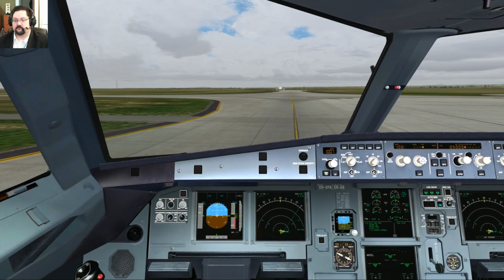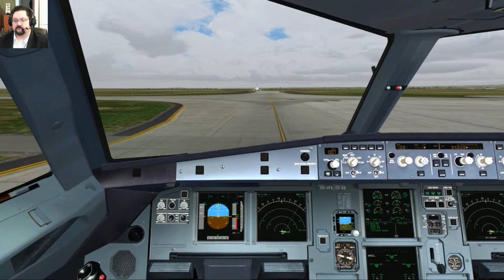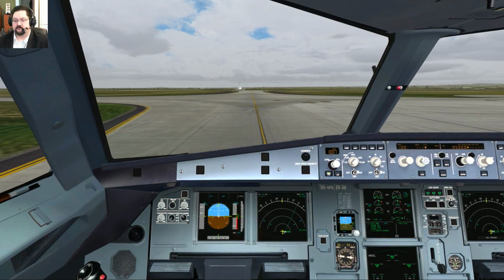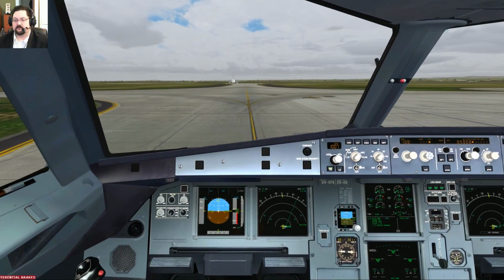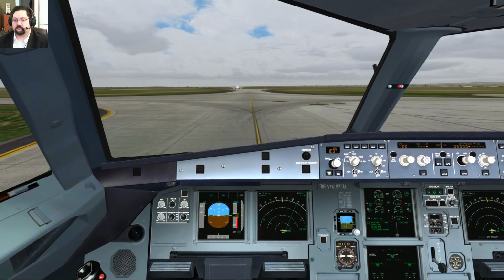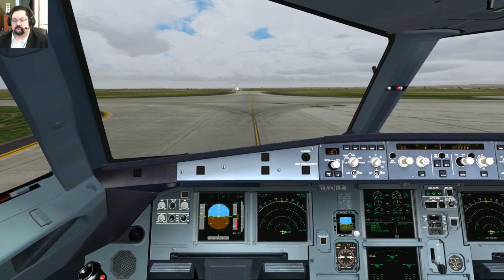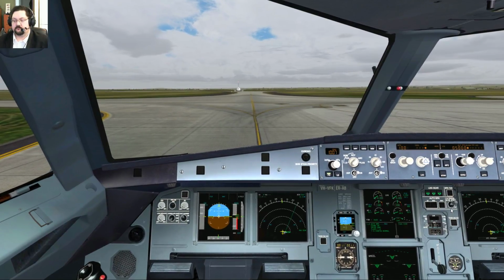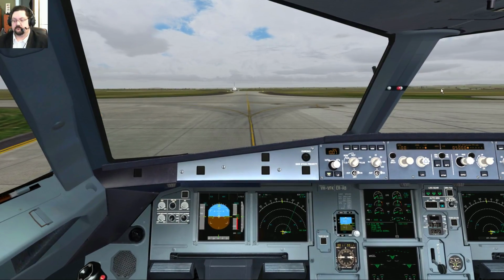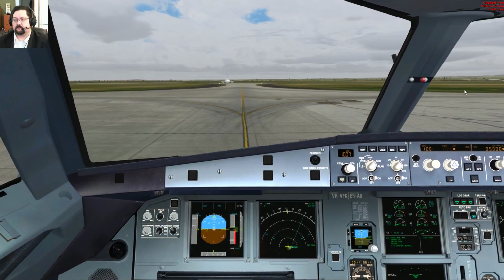All stations, Velocity 219 behind the Qantas 229, taxi Alpha Juliet, hold short 34. Velocity 219, taxi Alpha Juliet, we'll hold short runway 34, so we're not doing 27 anymore, I presume. No, sorry, Velocity 219, I forgot to ask you, are you able to accept 34? We can take 34, Velocity 219. Velocity 219, thanks.